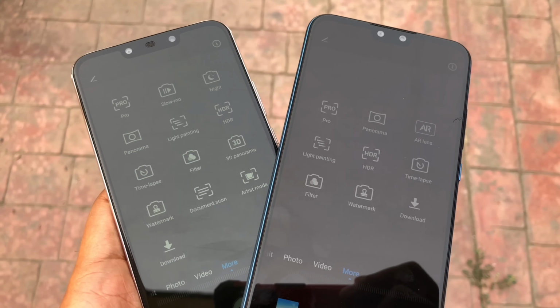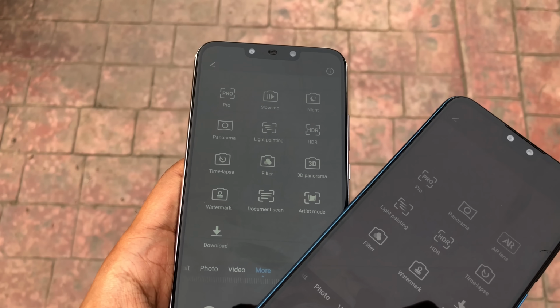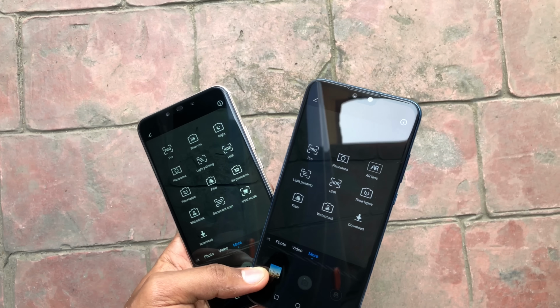From the interface, you can see that the Y9 2019 is missing some of the features that are present on the Nova 3i, like slow motion and night mode.